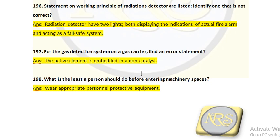it will burn and produce combustion energy. This will lead to a change in temperature, thus activating the fire gas detection. According to the amount of active element, the combustion will vary, the temperature will vary, and the value will vary. So it is not a non-catalyst, it is a catalyst component.